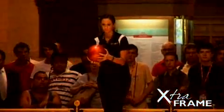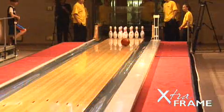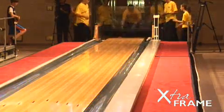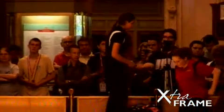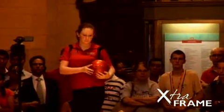So Bolton now up 5th frame, working on a spare, trails by 5. She's up a game, though, in the best of 2-game match. You know, watching that shot right there, Doc, I would make a 1-and-1 or a 2-and-1 move off that shot. Yeah. Stay ahead of the curve.